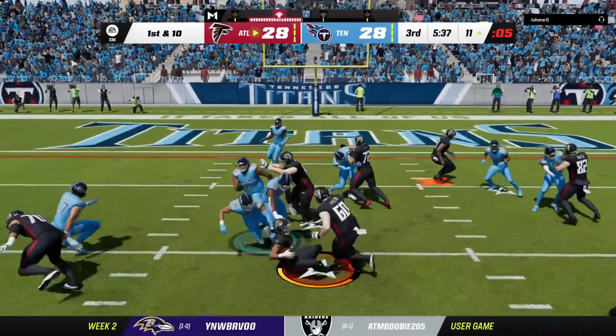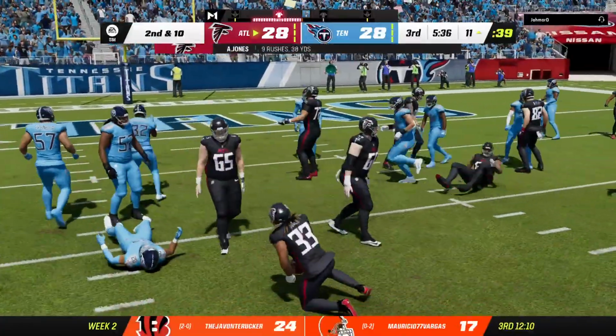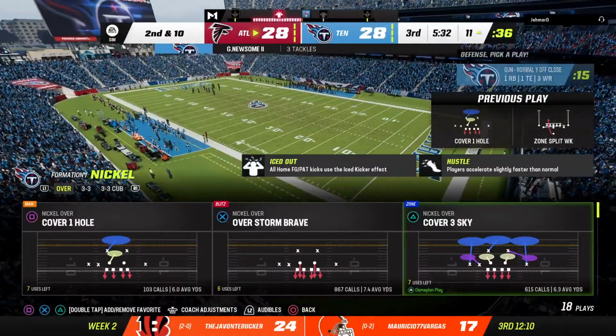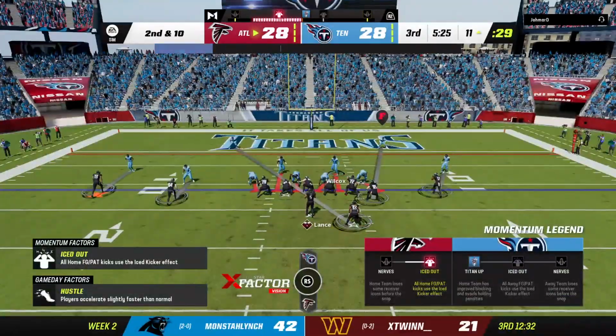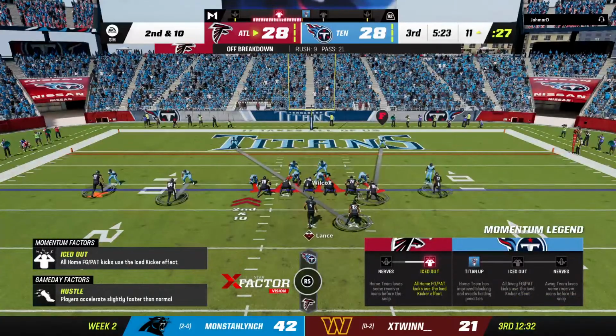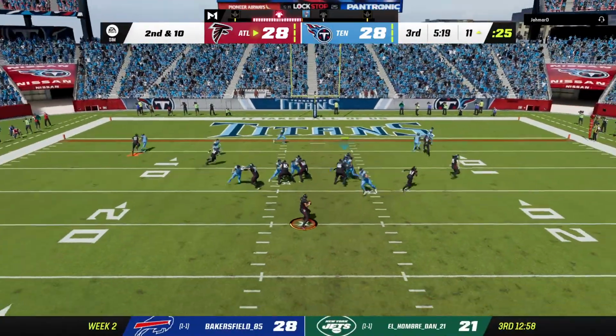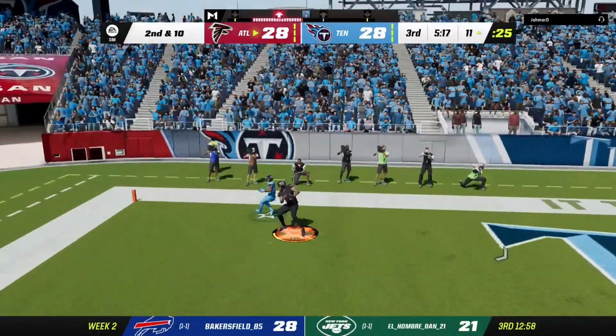An inside give to Jones. Officially no gain on the play, and it's second down. Defensively, though, they had a chance there to hit him for a loss. Couldn't get it done. Looked like someone was able to knife into the backfield, but he wasn't able to get him down. But his compatriots were able to grab him at the line of scrimmage.